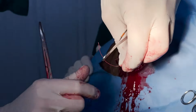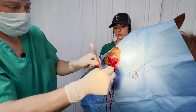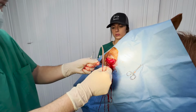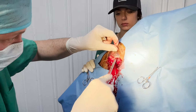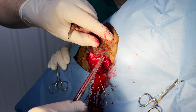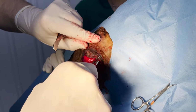So we go through that so we don't rupture the globe or anything, and I leave those tails on there so we've got a handle. When we cut the rest of the ligament and everything, we'll use that to pull it out. You can use just forceps, but give yourself handles with suture.